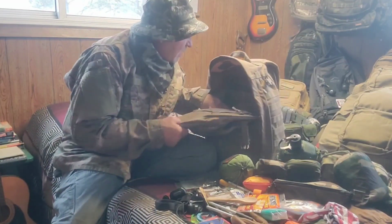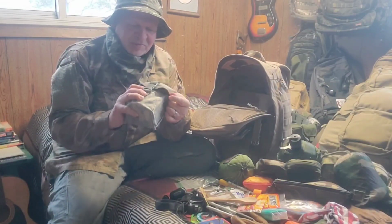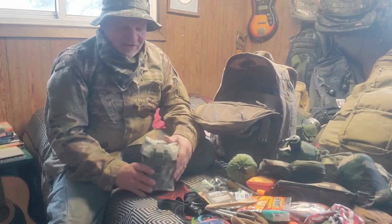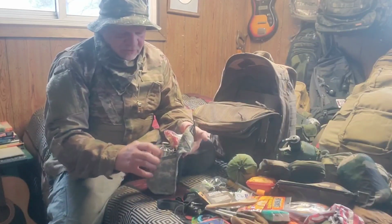Okay, and then I have my cook kit. And I really like this little cook kit. It's kind of fun. Another military surplus pouch. Everything's military surplus or thrifty or DIY that I have. But this is a neat one, and I know I showed this in the other video, but I redid it. And I'll show you what I did here.